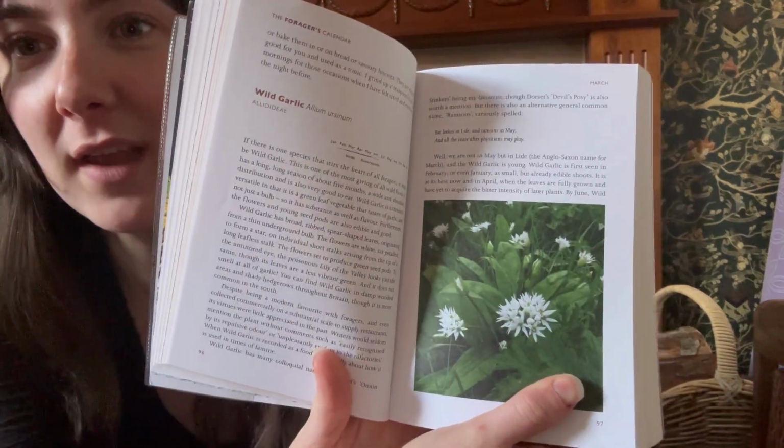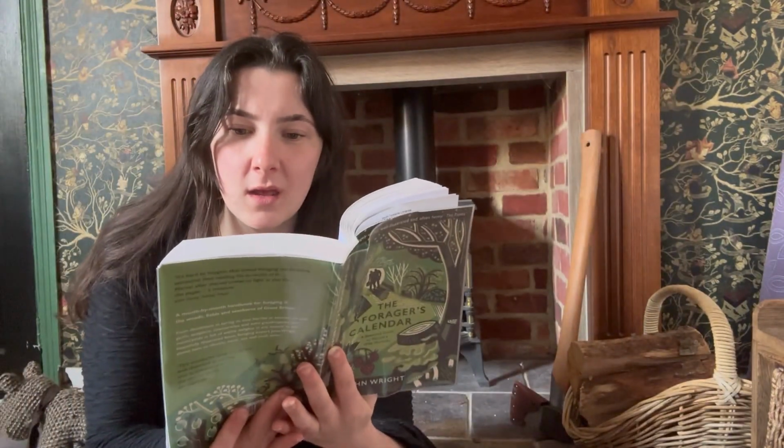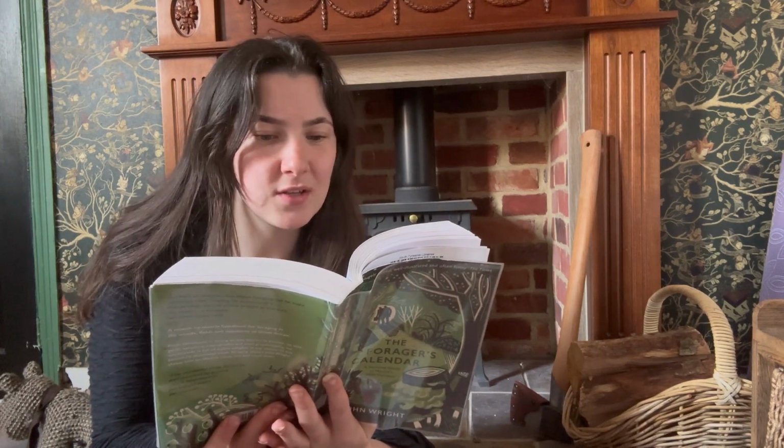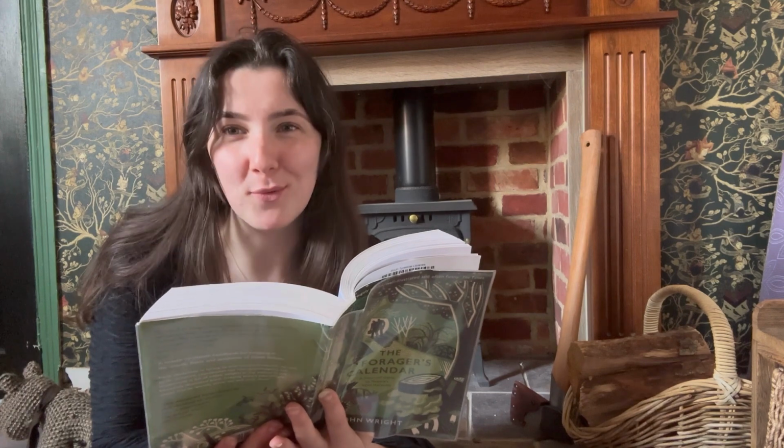Here we go, something I do enjoy, wild garlic. So that's what it looks like when it flowers. What are we saying? If there is one species that stirs the heart of all foragers, it must be wild garlic. Aren't you right, Mr. John Wright? Well, there we go. For God's sake. This is one of the most giving of all the wild foods. It has a long, long season of about 5 months. Did not know that.